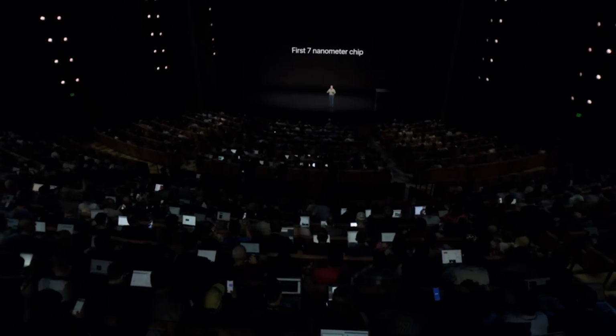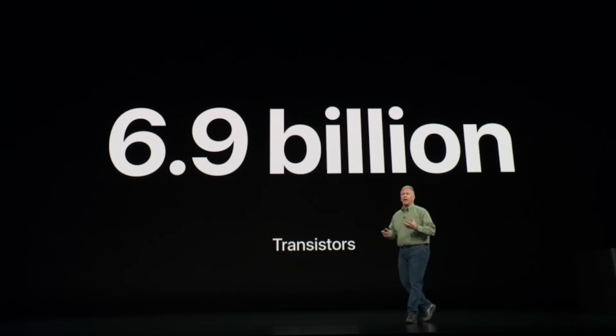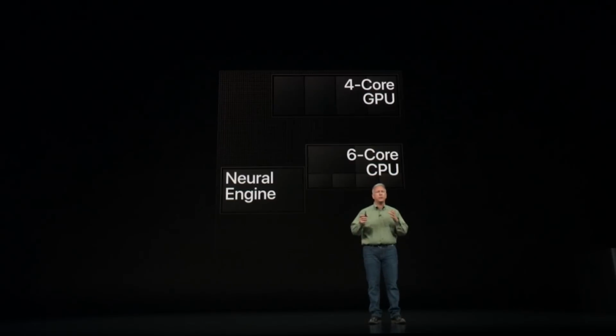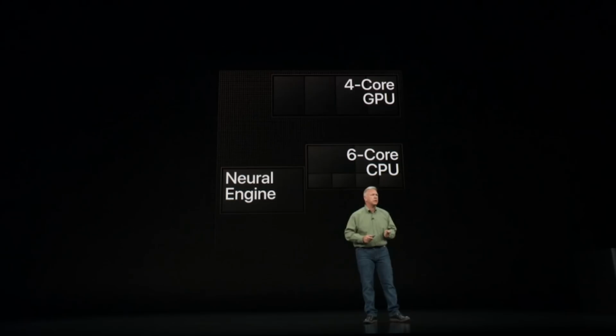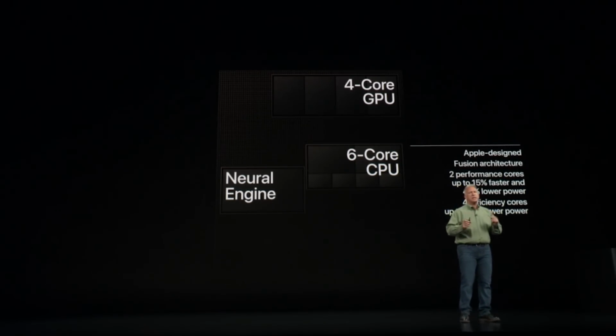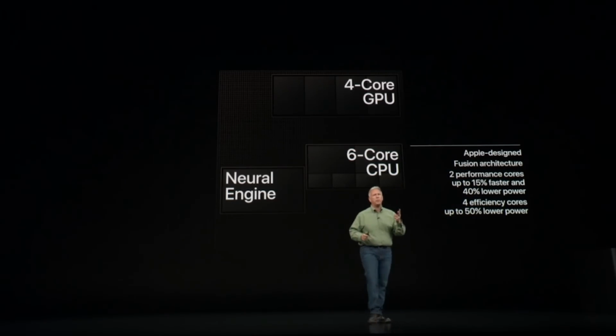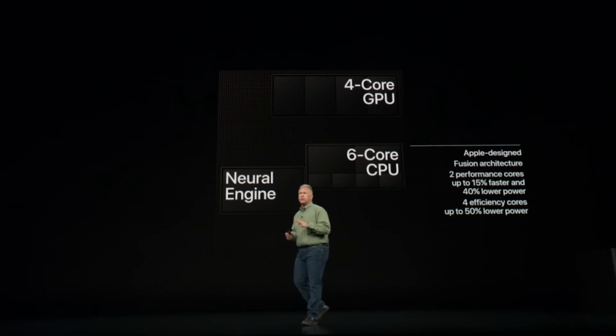Now, the A12 Bionic is packed with 6.9 billion transistors. And what the team has done with all that is remarkable. So let's go through some of the things in this chip. We're going to talk about the CPU, the GPU, and the Neural Engine. Let's start with the CPU. It is an Apple-designed 6-core CPU. This is a fusion system. It has 2 high-performance cores, 4 high-efficiency cores.